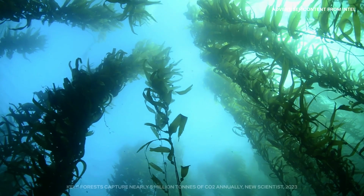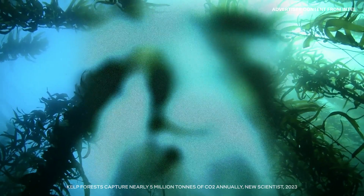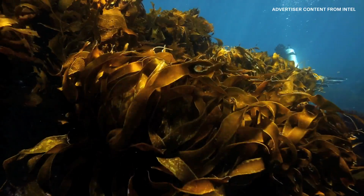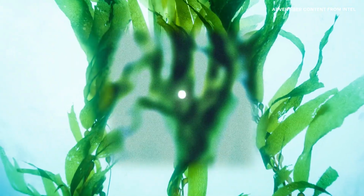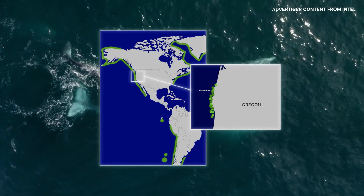Some studies estimate that kelp forests capture around 4.5 million metric tons of carbon dioxide from seawater every year. But as sea temperatures rise and kelp forests decline, scientists are flocking to find ways to restore our dwindling kelp supplies. Enter AI, the powerful tool that is helping scientists parse through oceans of data in order to generate predictive sea maps and pinpoint where interventions would be most effective.